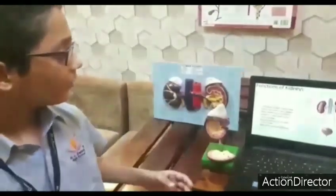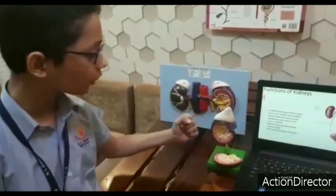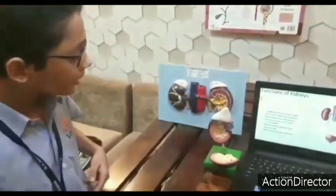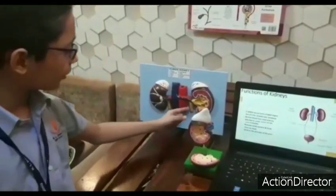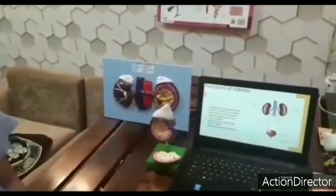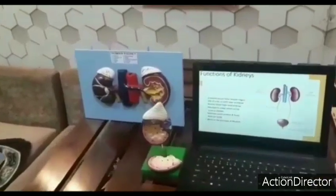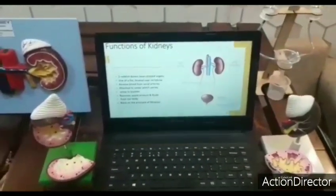Kidneys are two reddish brown bean shaped organs. They are the size of a fist, located near the vertebral column. They receive blood from the renal arteries. They are attached to the ureter, which carries urine to the bladder. They remove waste from our body and also remove excess fluids. They work on the principle of filtration. So now we will be showing you a live demo of the kidney and its functions.